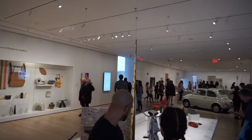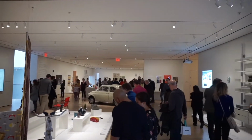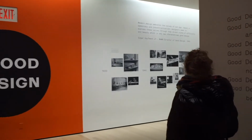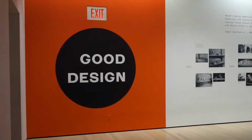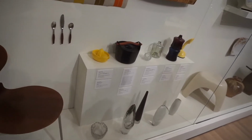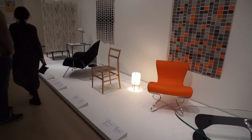The Museum of Modern Art in New York City is currently featuring an exhibit entitled The Value of Good Design. It runs through June 15th and is located on the museum's third floor. Right from the moment I walked into the installation, I was impressed by two things. One, the sheer breadth of products that were being shown. And two, the lack of what I would call no-duh choices.